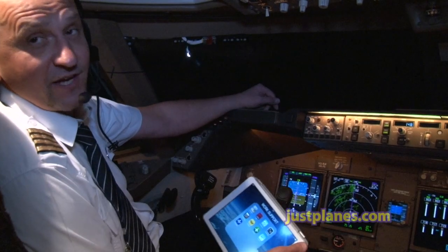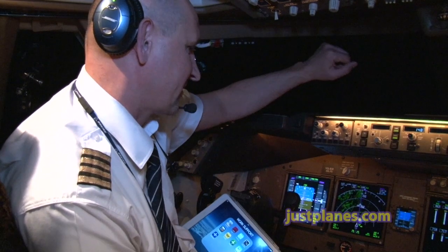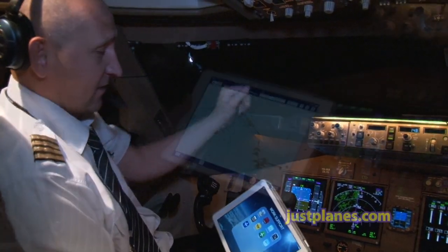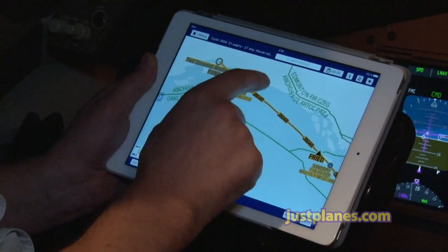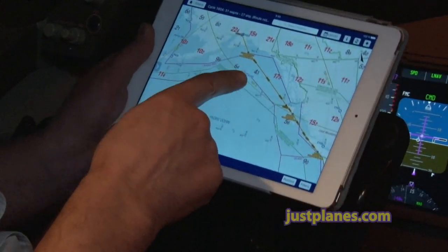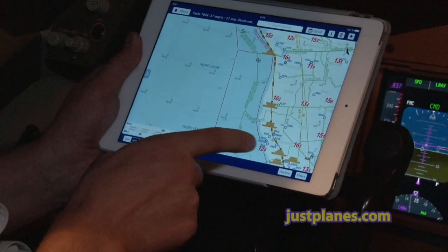Rotate. Okay, ladies and gentlemen, now we are 3 hours and 10 minutes into the flight. We can see here Ted Stevens Anchorage International Airport, where I departed from, and all the route down to Los Angeles.